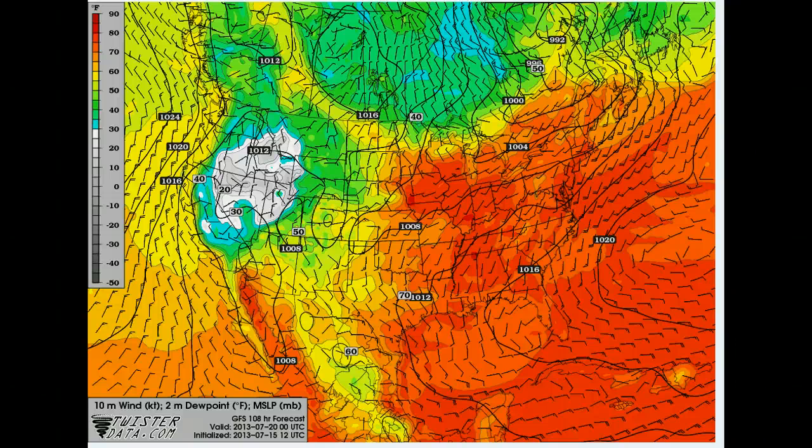I want to look here at this severe weather potential coming up for later in the week and first part of the weekend for the Ohio Valley and the Northeast. And I'm more concerned about the Friday time period than Saturday, and I'll show you why.